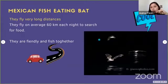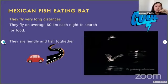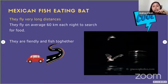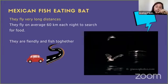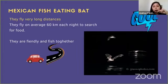I already told you they live under the rocks and in small crevices. And another thing that is really amazing, like a great superpower, is that these bats, when they go fishing, can fly more than 60 kilometers in just one night. It's a really, really long trip for a small amount of time, like 4 to 6 hours.